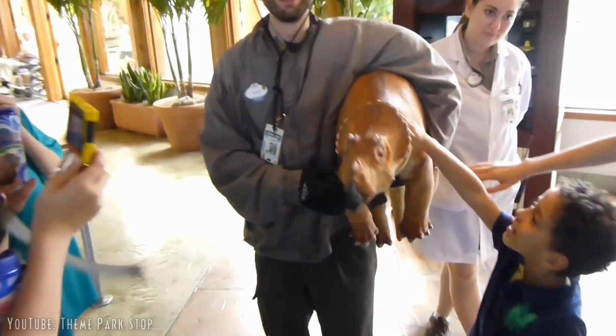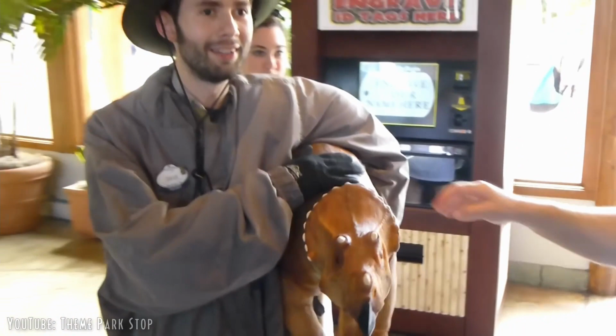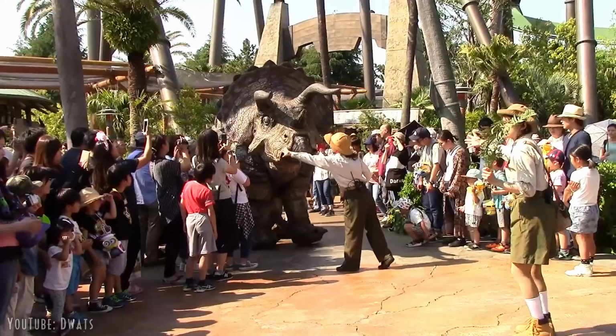In the mid-2010s, guests once again got the opportunity to meet a Triceratops, as a walk-around handler in the Discovery Center held a baby Triceratops who loved being pet. A few years later, Universal Studios Hollywood and Japan both debuted a walk-around Triceratops meet-and-greet experience.